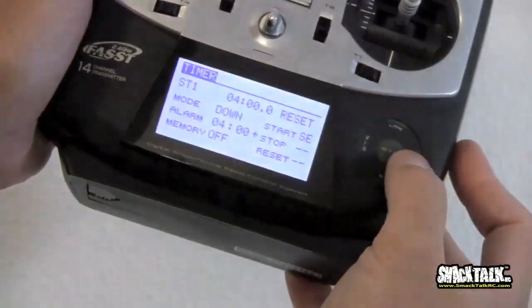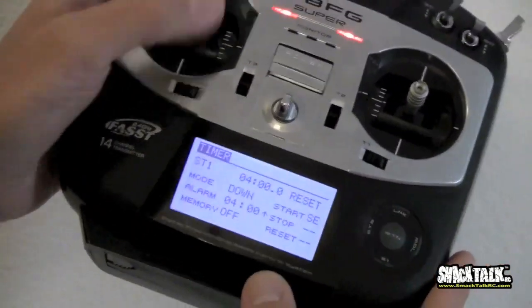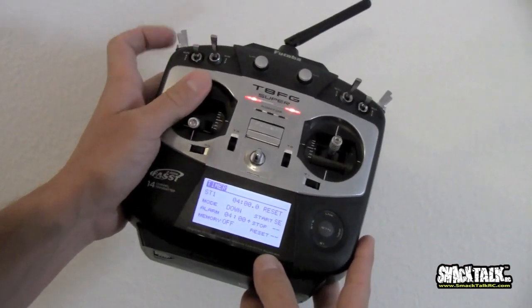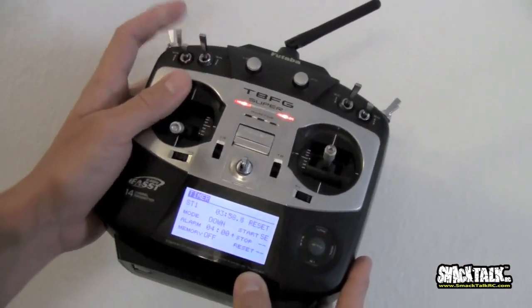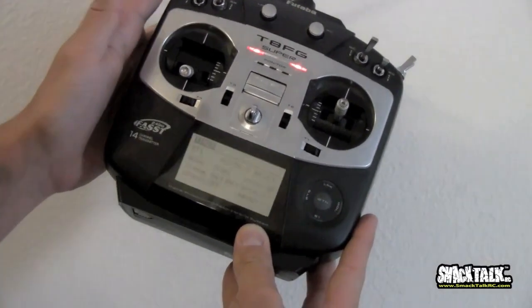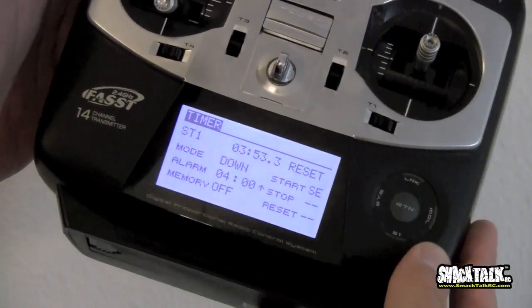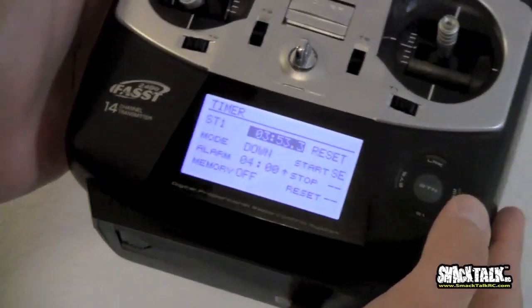So if you can sit here and watch, in normal mode, I run no throttle. On my electrics, this is what I got used to doing. So as soon as I hit switch E into idle up 1 or 2, my timer begins. When I get out of idle up back into normal, my timer stops. So it just makes it easy.